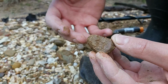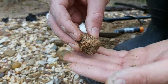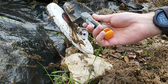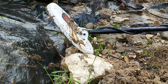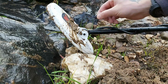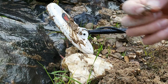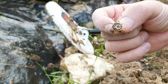Sometimes you won't be able to see any visible gold on the outside. And hot rocks that give signals mean that there's something metallic in them. Chances are it could be gold. Whatever this is, it's definitely not gold. It is a 22 slug. Hang on. That is one squished 22 slug.